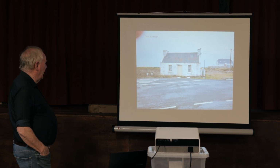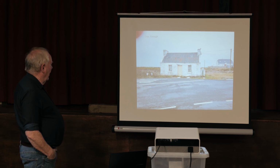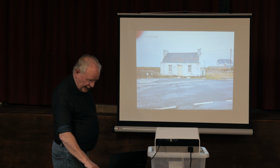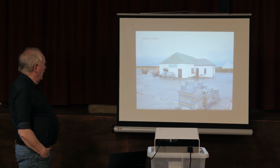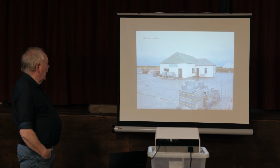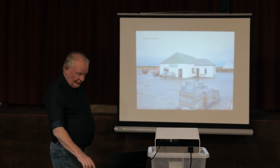That's the Crosses of Anna, a lovely little vernacular house there with, again, a corrugated iron roof on it, probably originally thatched. There's an unusual building in Milltown Malbay. It's next to the petrol station on the Spanish Point Road. It's a unique survival, really. It's still used as an office and still has its galvanized roof on it.